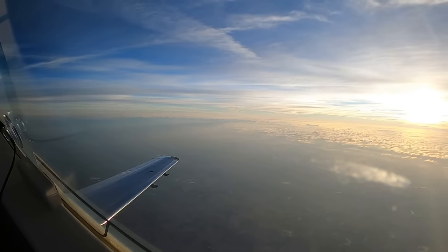November Zero Golf Mike, turn left heading of 140, back to base. Left 140, Zero Golf Mike. So he was kind of tightening up his base, and he's doing my base. So... that's good. So I'm essentially on a base right now. Very wide base. Built 22 miles from the airport.